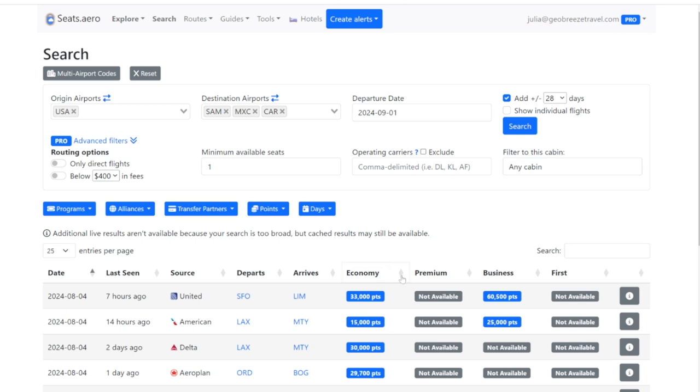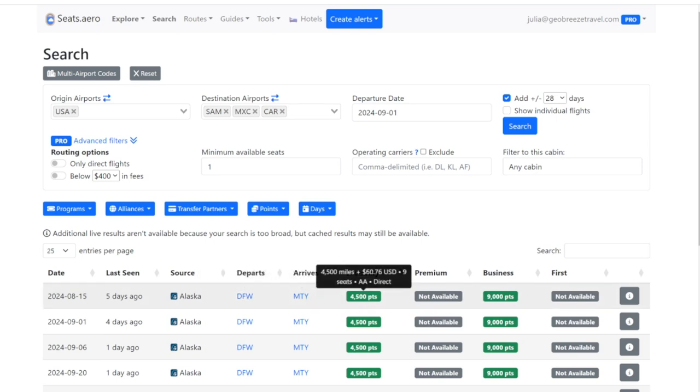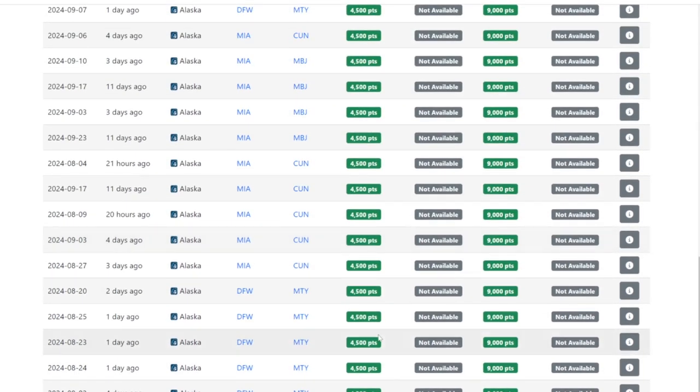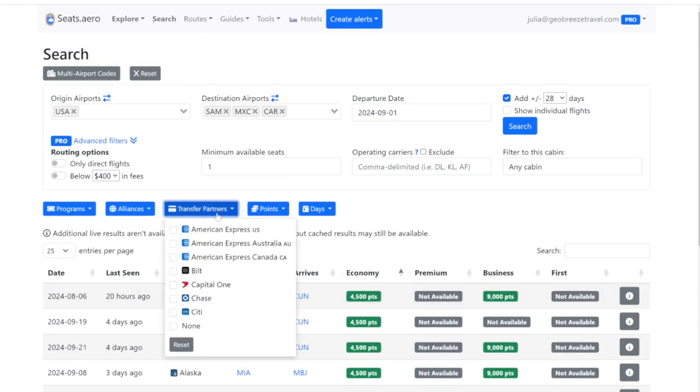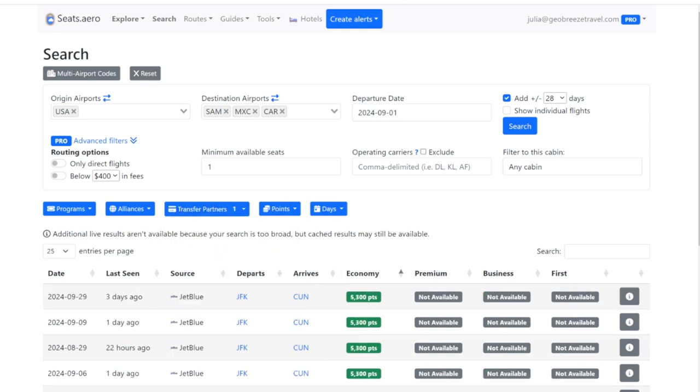And if we click on this down arrow next to the word economy, we can see that you could fly between Dallas and Monterrey, Mexico for as low as 45,000 points with Alaska. Same with Miami and Cancun, and a few other airport combinations. If you're like, well, I don't have Alaska points, I don't have Bilt points, then you can filter it to just the type of points that you have.